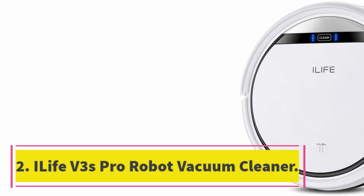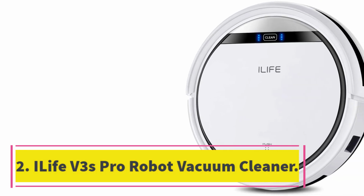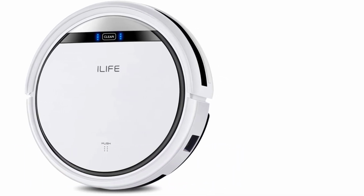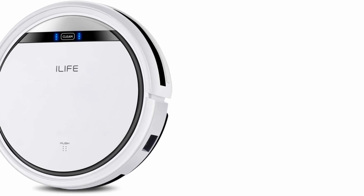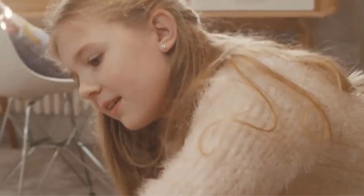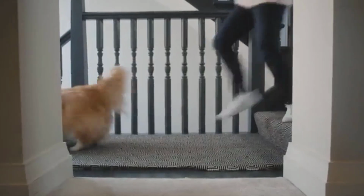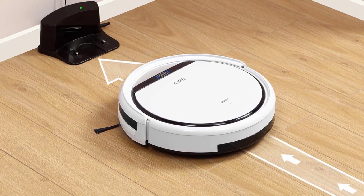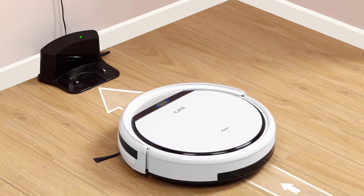Number 2. iLife V3S Pro Robot Vacuum Cleaner. We see the iLife V3S Pro Robot Vacuum as an excellent starter robot vacuum, and an especially great choice if you or someone you love want to dip your toe into the robot vacuum world without having to download apps or navigate smart mapping features. The sleek and simplistic design makes it easier to use out of the box, and there's no app or voice control features that would make it smart.